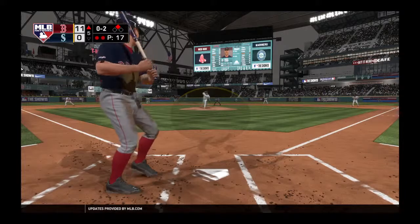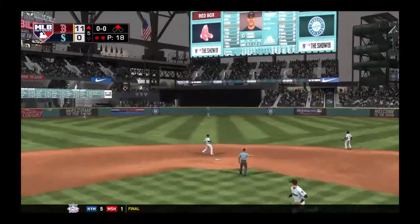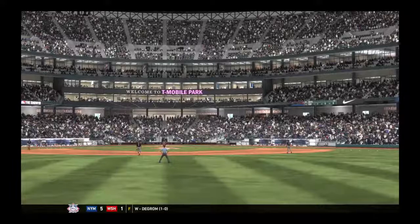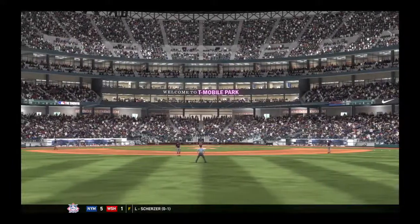Has a look, now the pitch. Line drive to center field. And he'll get there in plenty of time to put this one away. And welcome back to T-Mobile Park in Seattle as we send it down to Heidi Watney.